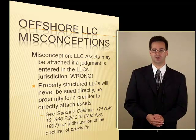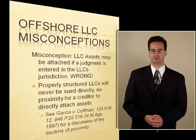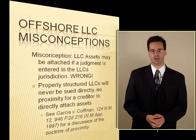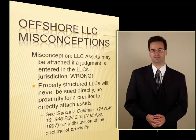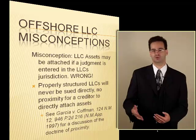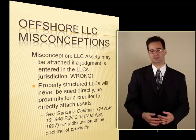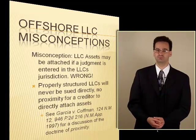And there is a court case on the PowerPoint, Garcia versus Kaufman, that'll probably come up if you Google it. You can read about the doctrine of proximity to kind of dispel this myth. Properly structured LLCs are never sued directly, cannot be, and generally cannot have the assets inside of them confiscated.